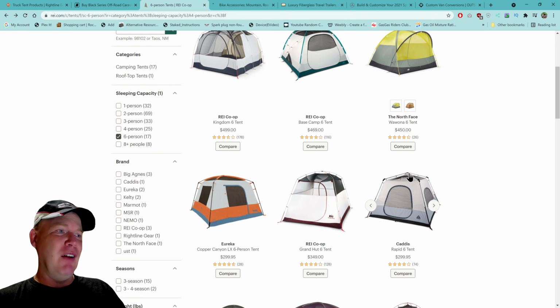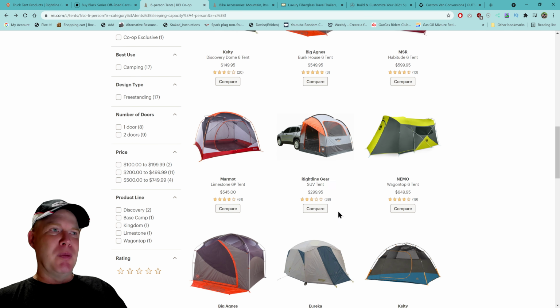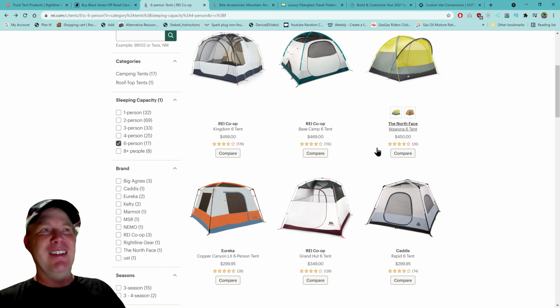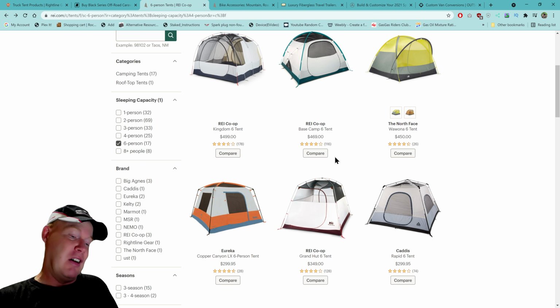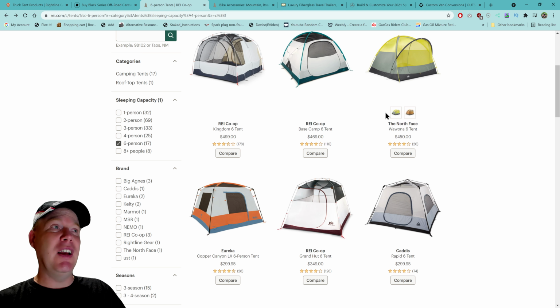6-person tents, $500, $600, various prices. We'll just say $500. Again, that would be 8.3 nights to recoup. A little bit more after you add on, needing still the camp stove and all that. So I don't know. Let's just say $700, $800 all in, divided by 60, 13.3 nights to recoup your cost. Still reasonable, still able to accomplish that, right?